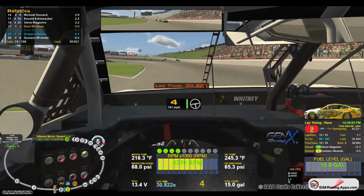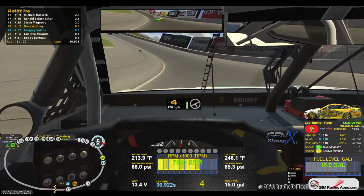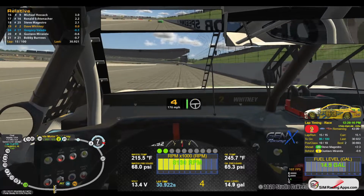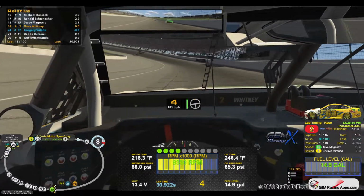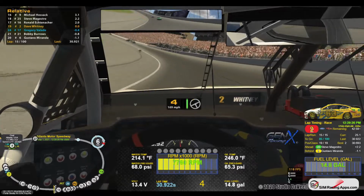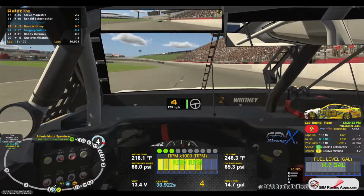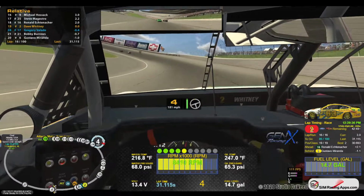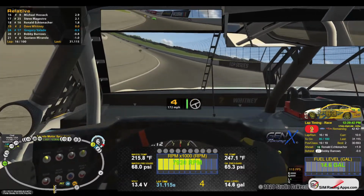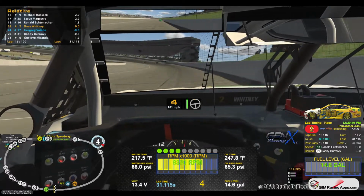That was only a 2x hit. Hopefully I'm not too hurt. Apron line in the other race. We'll get back to that and see how that works for me.